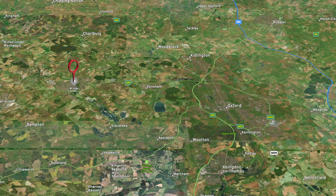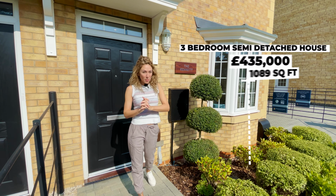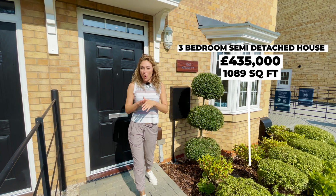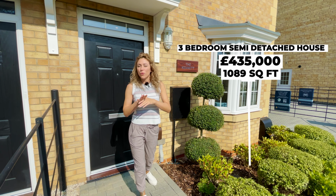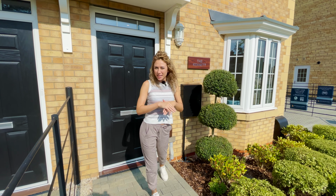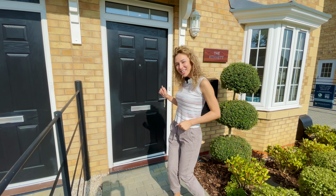Today we are in Witney, 30 minutes from Oxford, and we are going to show you around a three-bedroom semi-detached house. This house has a guide price of £435,000, 1089 square feet, a single garage, two parking spaces, and a nice garden. Okay, so we can go and check it out.